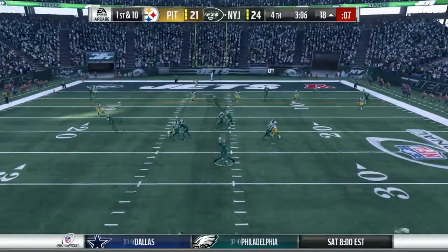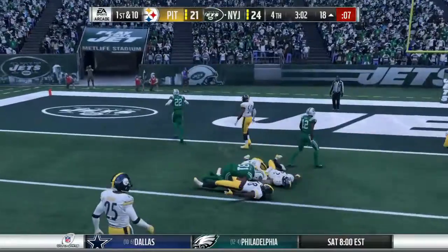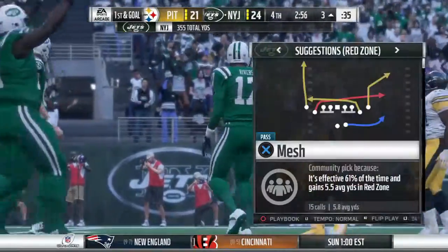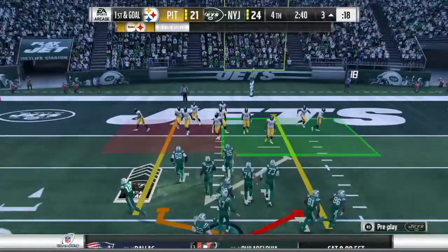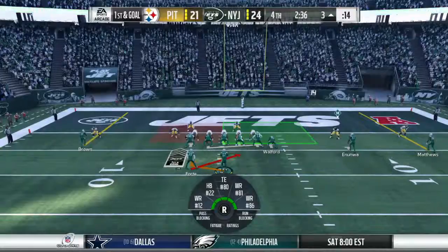From the red zone now, Rivers. This will be caught just inside the 10. 15 more there, and they're on a roll. It's another first down. These guys are running offense like you drive. The pedal is down, stomped down. How about that? Back-to-back completions. They are rolling. So much for being conservative and running that football.